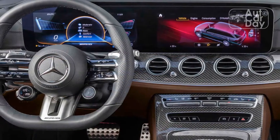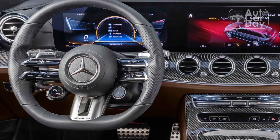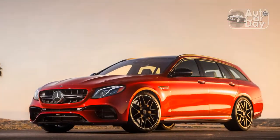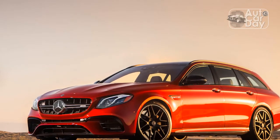As with most modern Mercedes products, insulation and sound deadening on the E63 are unsurpassed, especially with the optional acoustic comfort package. The $1,100 option adds improved heat and noise insulation and infrared reflecting laminated glass.